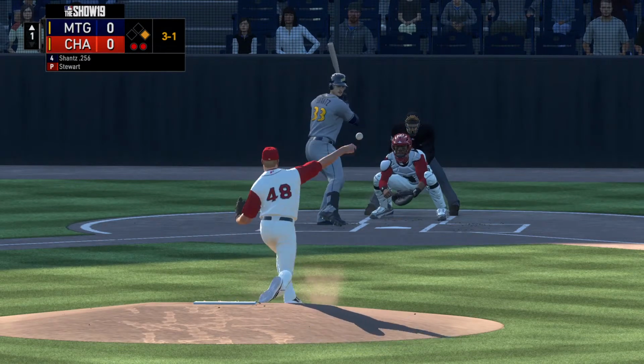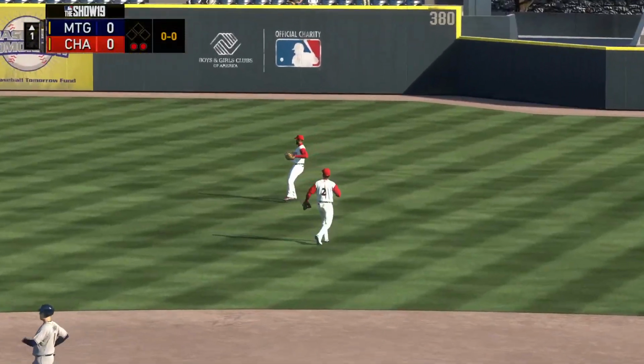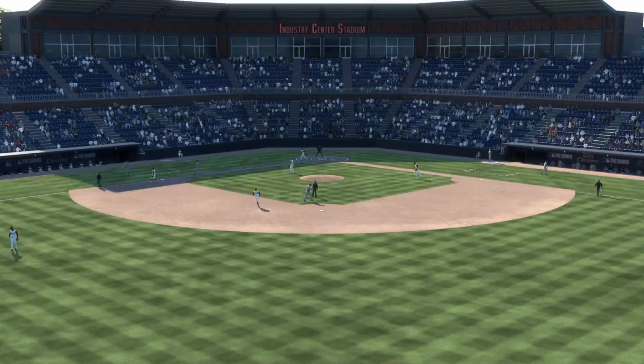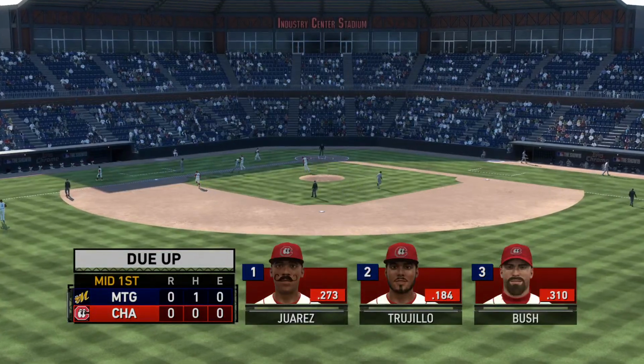Into the box now, Craig Shantz. Liner towards second, but right there is the second baseman, and that will retire the side. 1 hit, 1 left. So it's on to the bottom of inning number 1, no score.